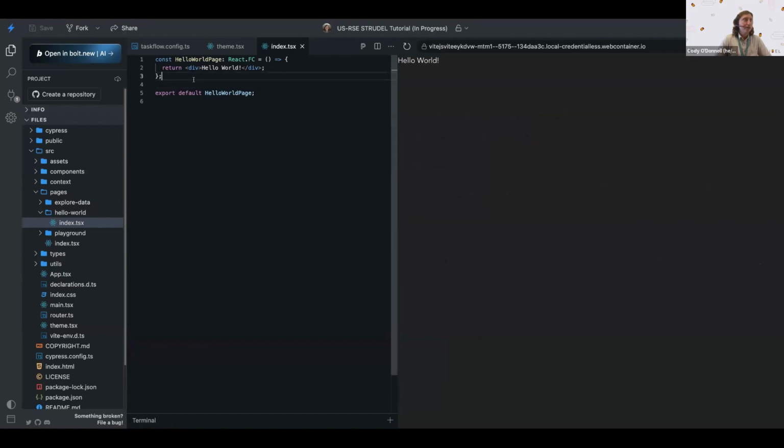So let me walk through this again to give a little context to what we just wrote. So first we defined our component. So Hello World, this is the name of the component that we're building. This name can be any name for a variable. However, in React, it's generally a convention to name these starting with a capital letter and then camel case following that.